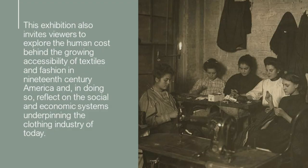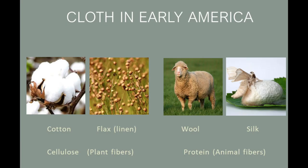Okay, so basically this reiterates what I just said, that we're going to explore the human cost behind the growing accessibility of fashion, because a trend that runs through the 19th century and through the 20th century is that clothes become less expensive and more accessible, but nothing's ever free, right? Someone is paying a cost somewhere, and where does that cost land? So we're going to start from the very beginning with cloth in early America. And after the talk, I invite you to please come and touch the fabrics up here.